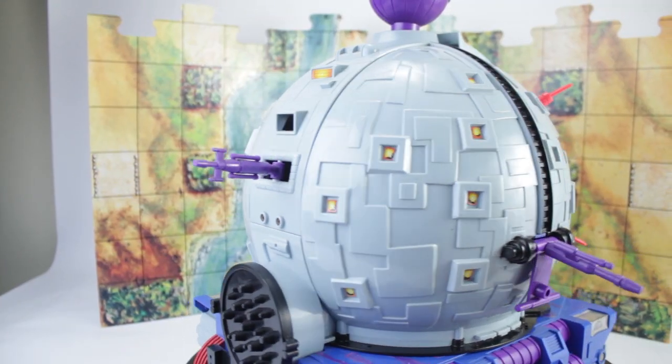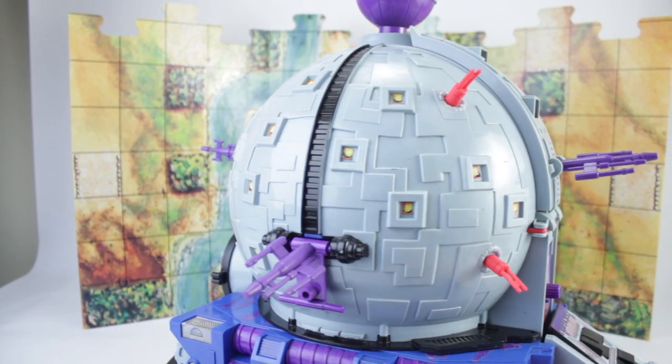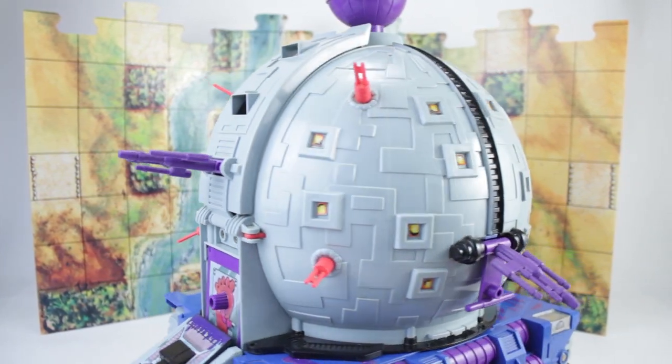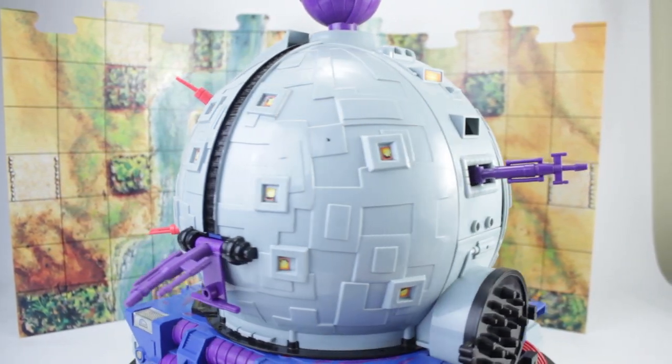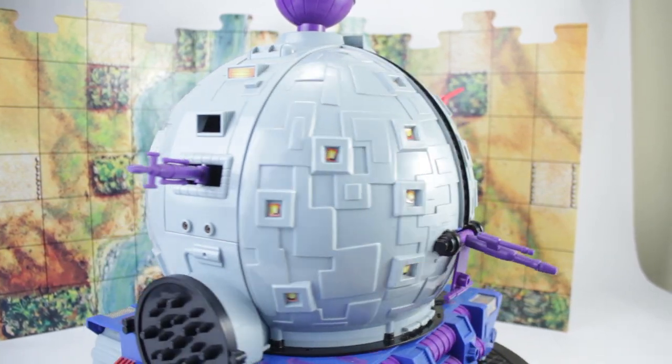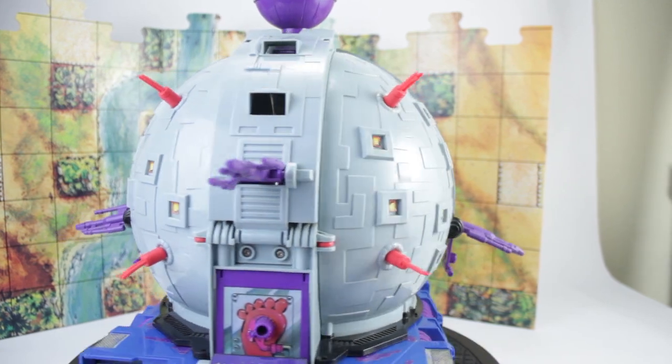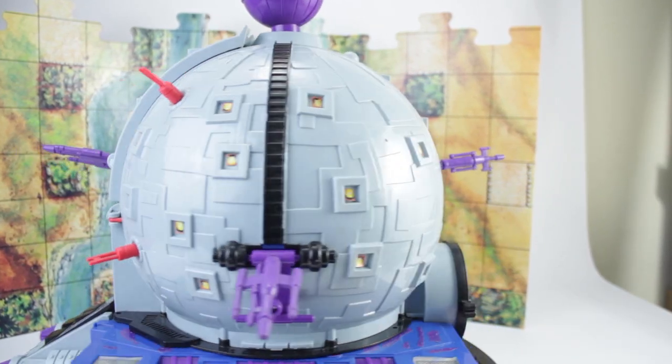Playmates Teenage Mutant Ninja Turtles Technodrome was released in 1990 as part of the third year of Ninja Turtles toys, cresting a bodacious wave of gnarly consumerism. Essentially just a big golf ball on tank treads with guns sticking out all over the place and a giant eyeball on top, this playset slash vehicle measured roughly 15 inches tall.